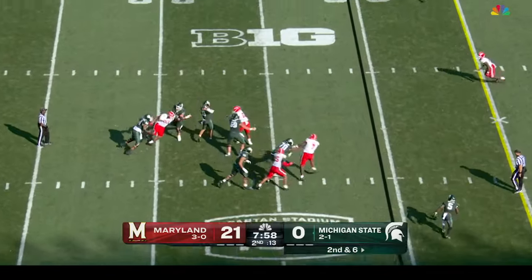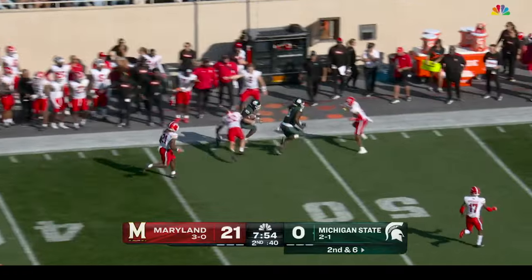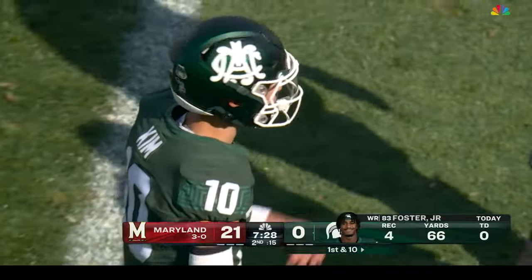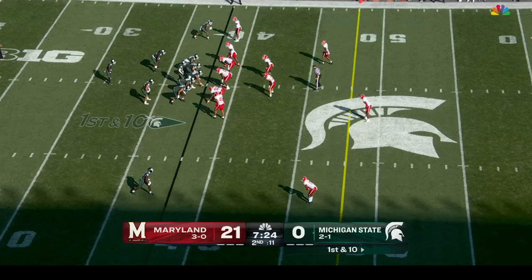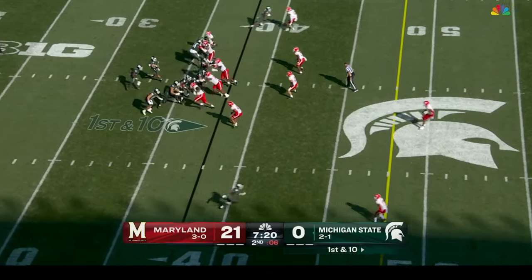Now Kemp drops. Fires one to the outside. Nice completion here. Now down the sideline they go. This is Foster with the football. Big time play for the Spartans there. And they're going to say that he stepped out there as he tried to turn it up the sideline. Mark him about the 38-yard line. So they bring that football back, keep the first down.